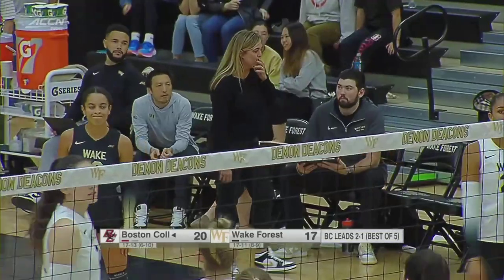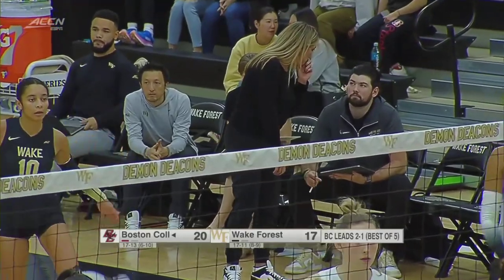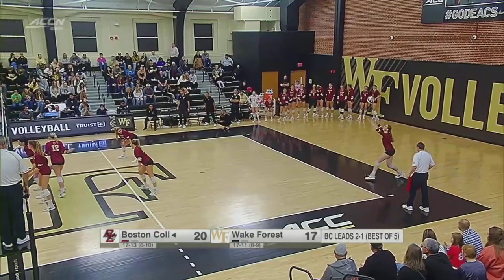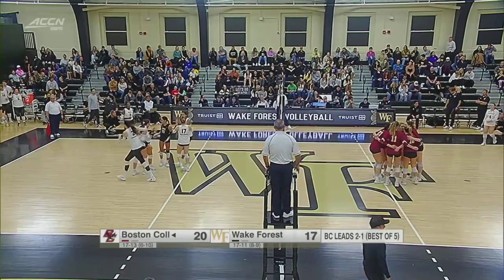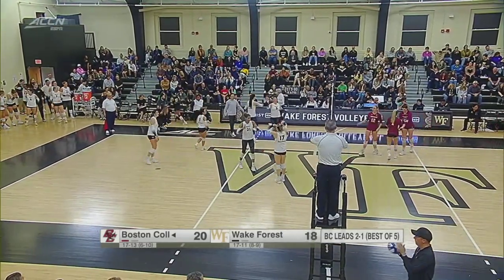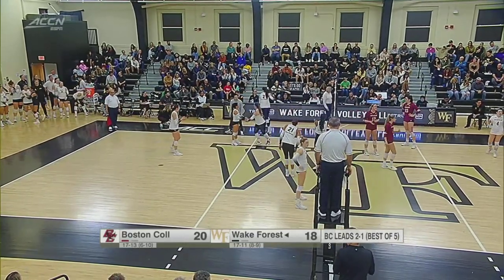You have Ryan Baker front row. You have Olivia Frankie. And then you also have Ava Carney. Paige Crawford in the back hasn't been ultra efficient with swings in the back. But it looks like, again, Wake Forest doing a good job icing the serve. That's another point, Randy Smart. And Wake Forest is back within two.